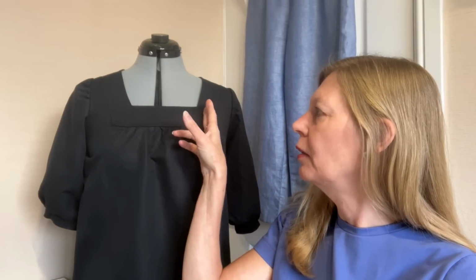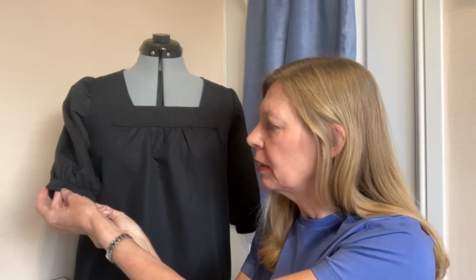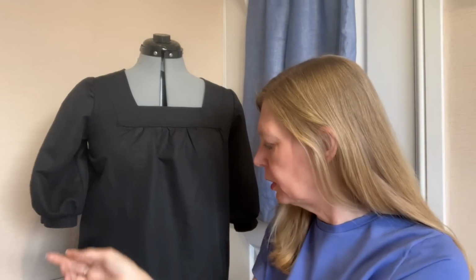So cast your mind back to some of the things that I said I was going to make, and I'll start off with what's on the mannequin here, and this is the Lali dress by Tiana's Closet. So as you can see, it's got a lovely square yoked neckline here. You've got a 3/4 length puffed sleeve, and it's just gathered into this little cuff detail here, relatively short.